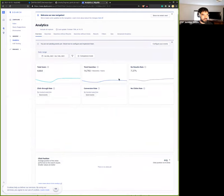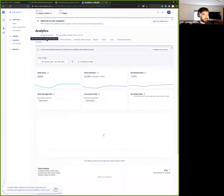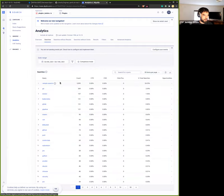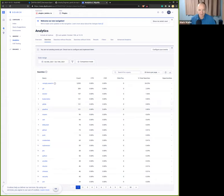Total users, total searches. Yeah, so that allows us to know. It's pretty cool. Well, and it reminds us of things like how we should keep investing in documentation on some of those key top items, Docker and Kubernetes. And so it's worth it. Absolutely.